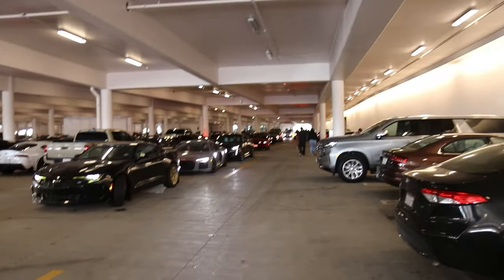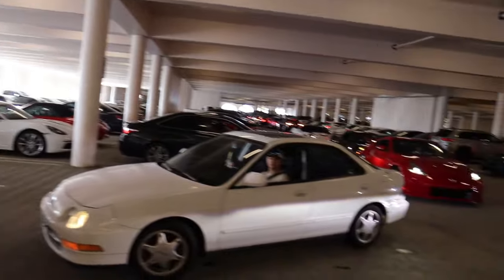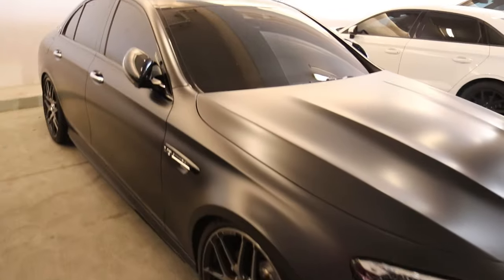I want to see the other stuff. I want to see the JDM. I want to see what is down here in the underground of the quote unquote, I guess you could say, rejects. The rejects that didn't get up there that are down here. Somebody's going to pass out in here, bro. All the cars and all the fumes. It's so bad under here.